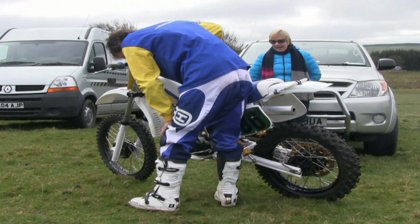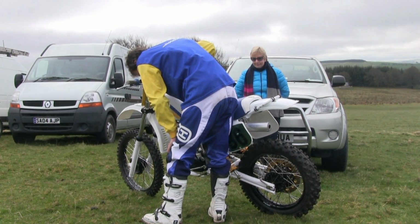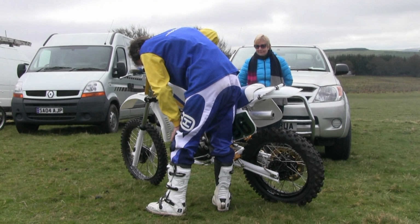Okay, next up is our first Husqvarna of the day. This is Alistair Brown's very nice 250.